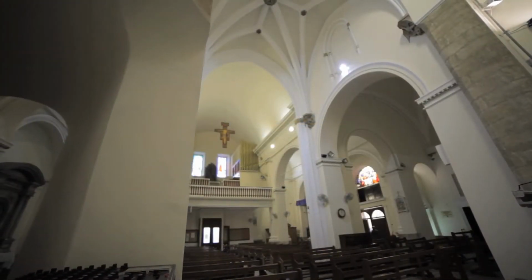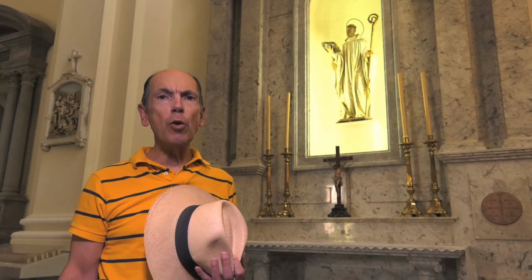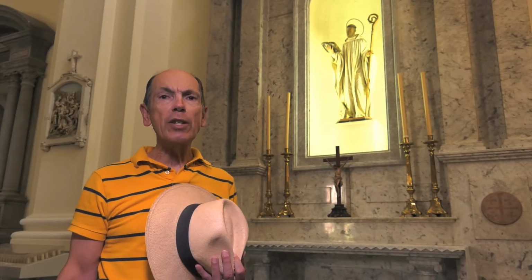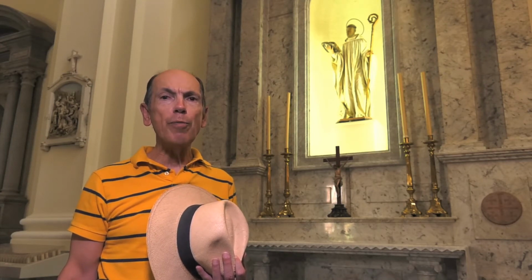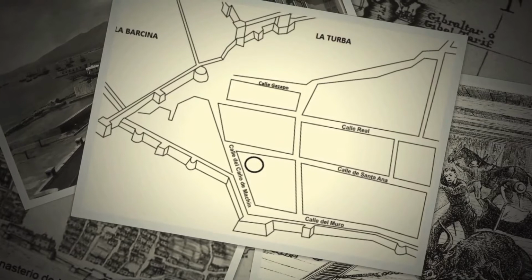Gibraltar was finally taken from the Moors in 1462 by the Conde de Niebla, who was additionally appointed Duke of Medina Sidonia. It happened on the feast of St. Bernard, whose image is venerated here in the Cathedral of St. Mary the Crowned. The street then acquired its first name, La Calle de Santa Ana, St. Anne Street.